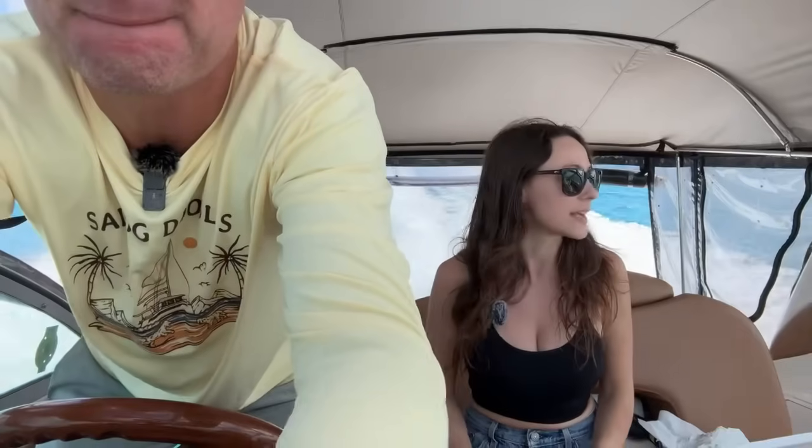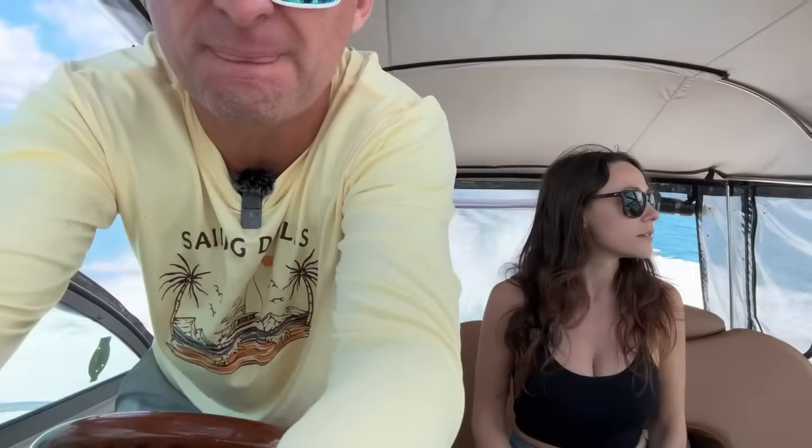See how much smoother it is now that we're on the inside? Nice. Oh yeah, it is so smooth. Wow. That's actually so nice. The water is so pretty here. That's like the best thing about these rooms, obviously. A little bump. Gorgeous water.